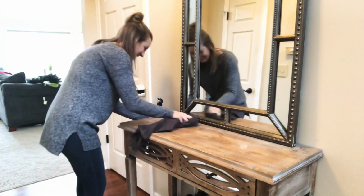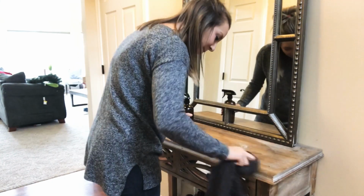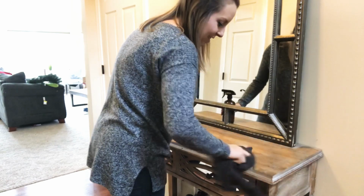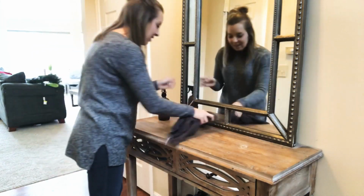So Taylor is actually hosting Thanksgiving this year, so her and her husband had decided not to put up their tree as of yet. So instead of us decorating her tree, we moved into her main entry space to get it ready for Christmas instead.